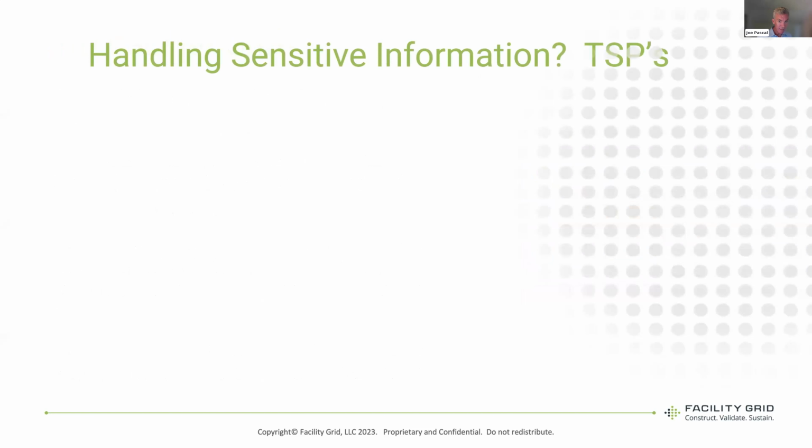You know, handling sensitive information, whenever you consider a provider, you definitely want to make sure that they are committed to TSPs, right? That's trust service principles. What do they do to really create trust? So you know that as you're providing all this sensitive information to this provider, that they are protecting it to the standards or even higher standards than you would expect.